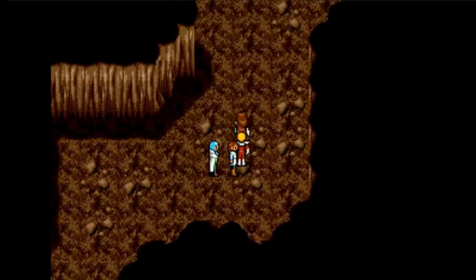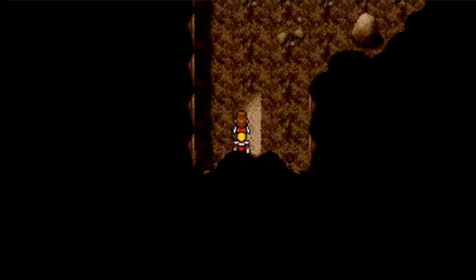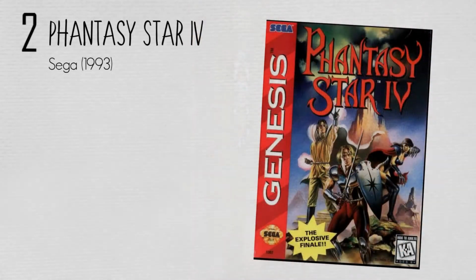Phantasy Star 4 has a number of features new to the series, including combination techniques, manga-style panel illustrations that accompany the narrative, and an expanded script.